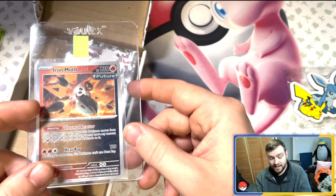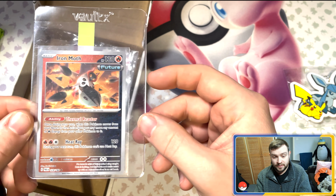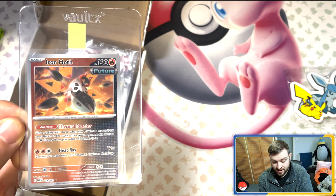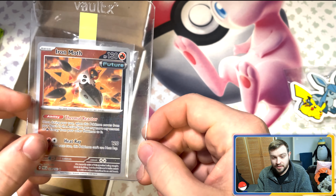He's in a Vault-X sleeve. Looks legit with the pull tag on. I mean, this is a spec you send away for grading, really. So maybe we'll just send this straight away for grading. Not that it's probably worth anything graded, but okay, we've got an Iron Moth.